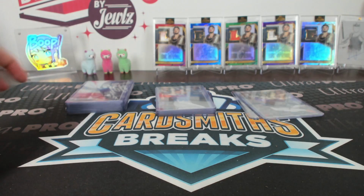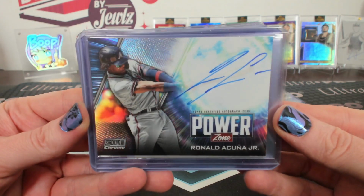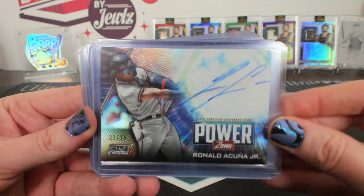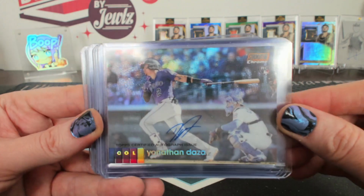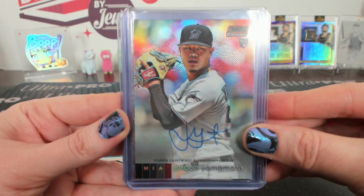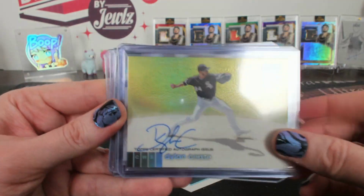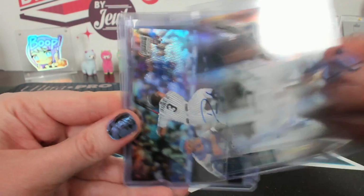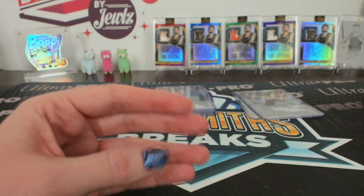So, hit recap for 8-box half case break number 8 of 2020 Topps Stadium Club Chrome. We have a Power Zone autograph Acuna numbered 1 of 10. Kind of hard to see that, but it's a 1 of 10 Acuna Power Zone auto. We had an orange to 25 Daza autograph, 4 of 25. Yamamoto orange to 25 autograph. A Tommy Edman auto. Dylan Cease. Tim Lopes. Dom Nunez. Abraham Toro and an Abraham Toro.